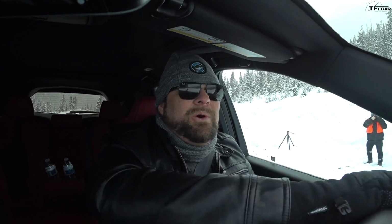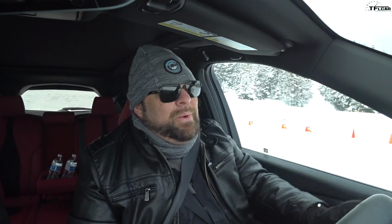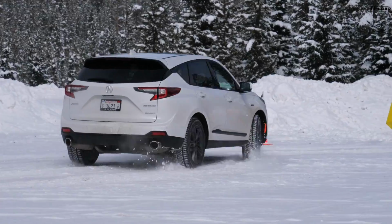Now, this is a short course, but the point of it is to force the vehicle to work its all-wheel drive system along with the snow tires and get around it in the most efficient way possible. And that's exactly what this thing does.